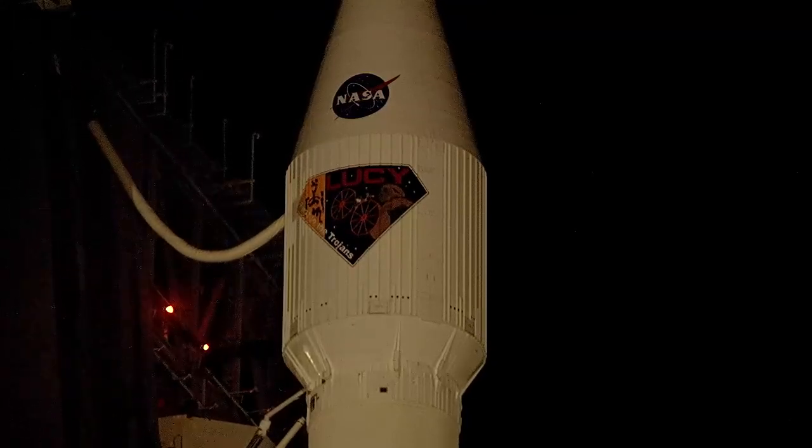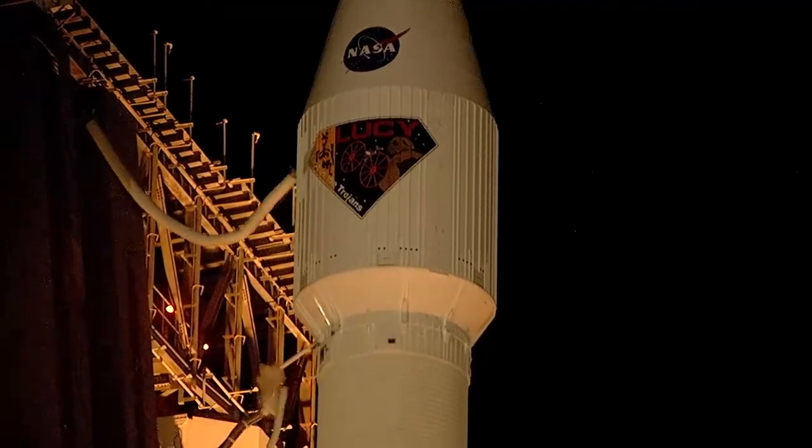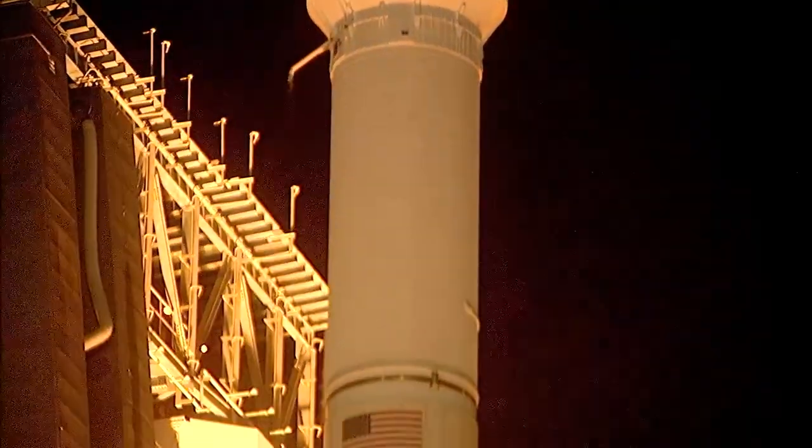Seven, six, five, four, three, two, one, zero. Liftoff. Atlas V takes flight, sending Lucy to uncover the fossils of our solar system. Tower clear.